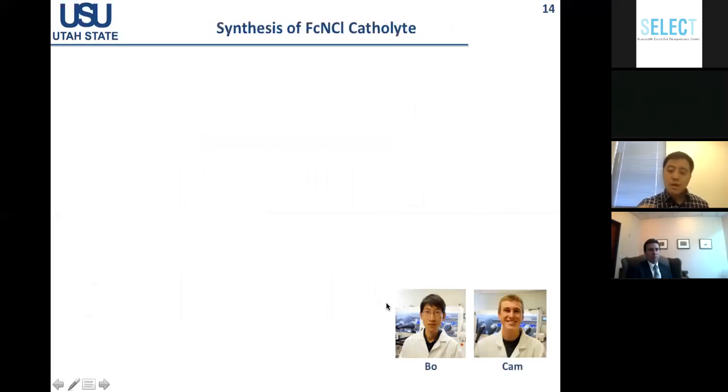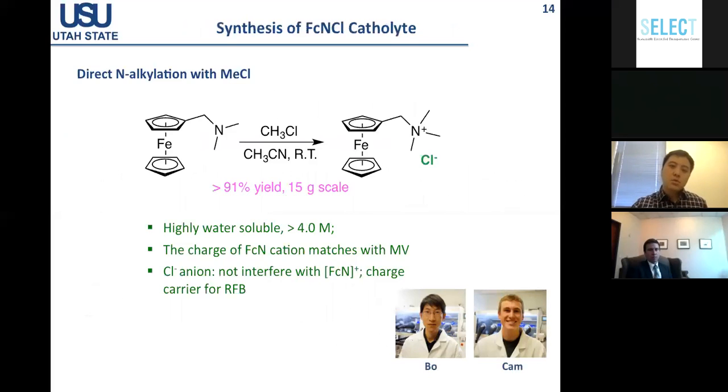And then my students, Bo and Cam, undertook this new task. They developed a new way to synthesize this ammonium pendant functionalized ferrocene with chloride anion. They can make this compound very easily, with very high yield and at large scale. And they did the test. They found this chloride ferrocene ammonium compound is extremely soluble in water, more than 4 molar.